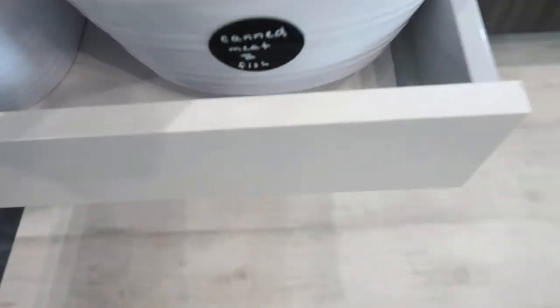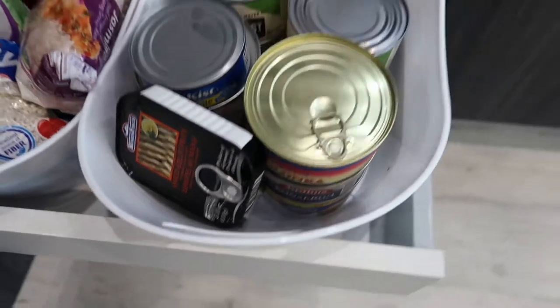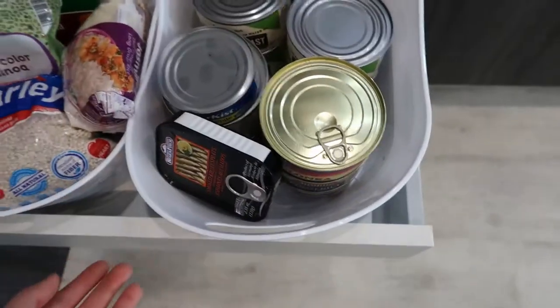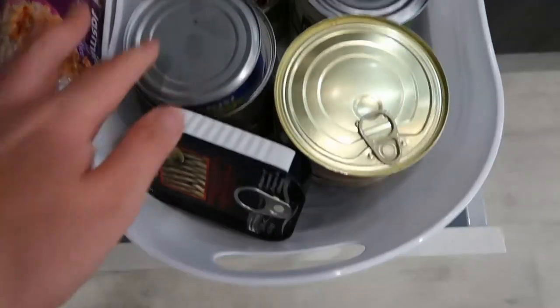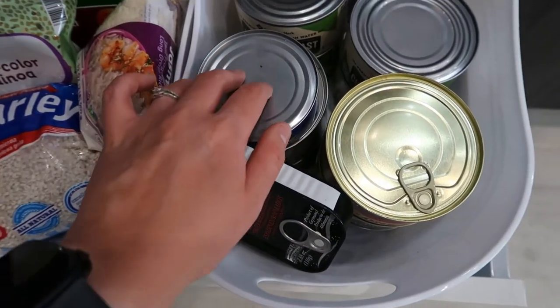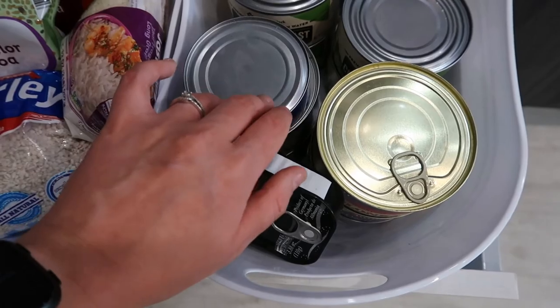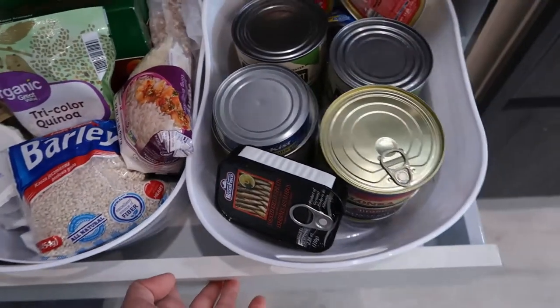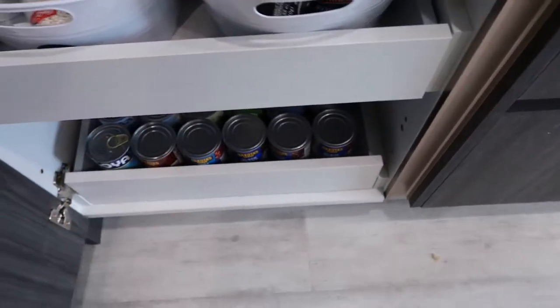And then this one is labeled canned meat and fish. So yeah, pretty self-explanatory, pretty boring, pretty gross. I don't really like most of this stuff. And yes, it is pretty dusty. I should have probably wiped that off because a lot of this stuff was actually in our garage, in big bags and stuff.